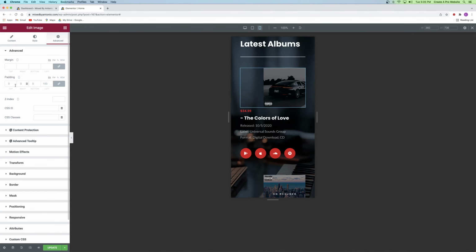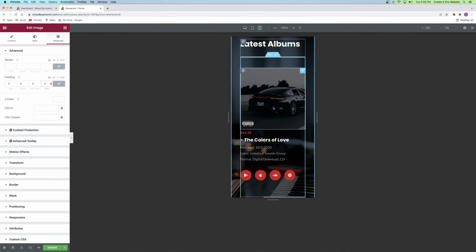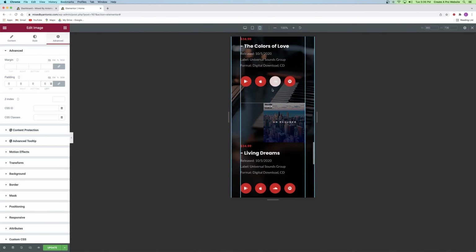So you'll see that right now it's grayed out because it's showing what it is on desktop, where we have the 100 on the left. But if we just change this, you'll notice that it goes away, and then I can go down to 0, and now it's perfect. So you'll end up doing that a lot. Let's do that for the same image down here.